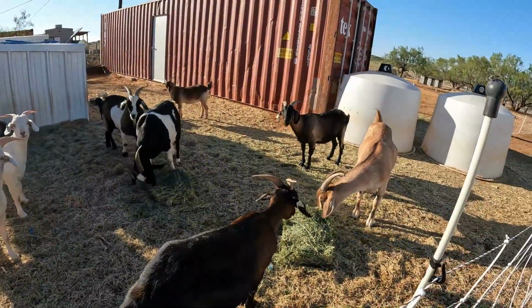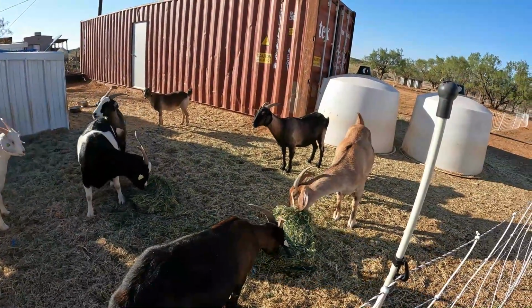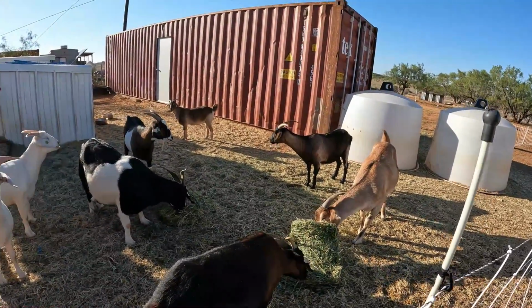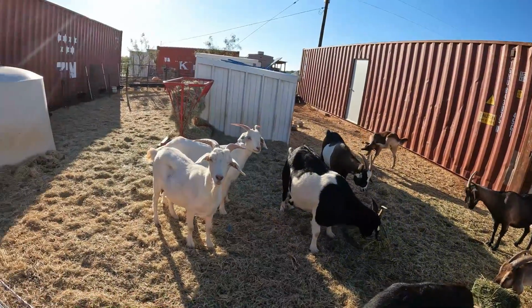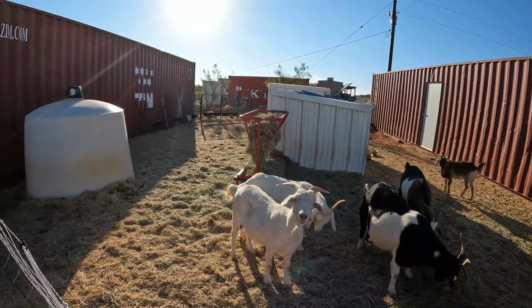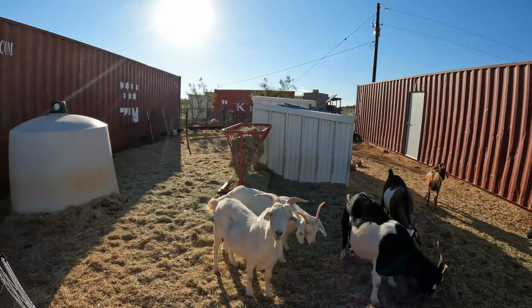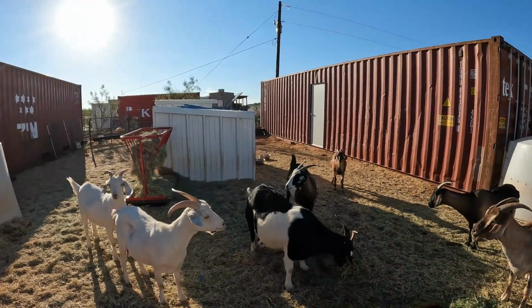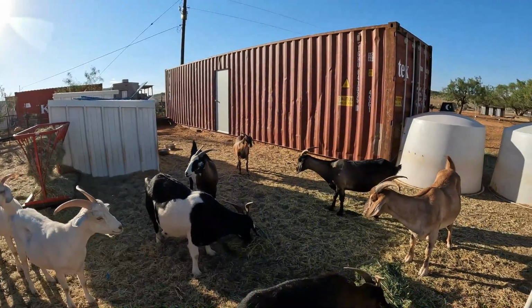But I usually give them a couple of cubes of alfalfa, and chips. I think they call them chips of alfalfa hay. And always have hay in the hay feeder over there. And then just regular feed one day and then feed in the beet pulp on another day. So they're doing all right.